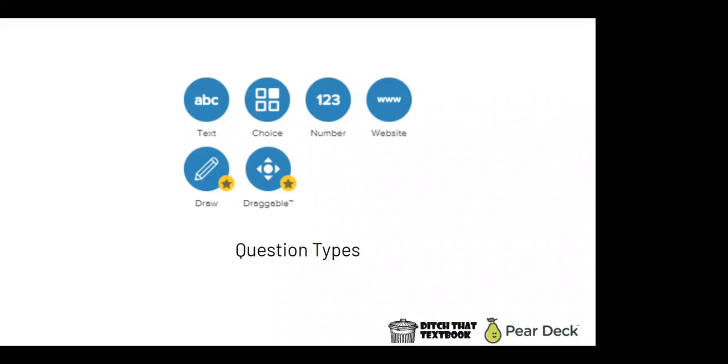so that students don't have to jump out of the Pear Deck presentation, that can be really helpful in a number of ways. Of course, you've also got the drawing questions and the draggable questions. The drawing questions are where the student draws something on the screen. Now, this can also be really helpful if you put a background up there, something like a map or an unfinished picture or a bunch of words that you want them to connect together, and then they basically draw to answer. And then the draggable puts a little dot up on the screen, and then you're supposed to drag it into the spot where you think it's supposed to go.